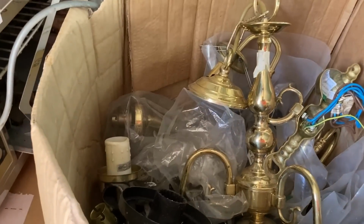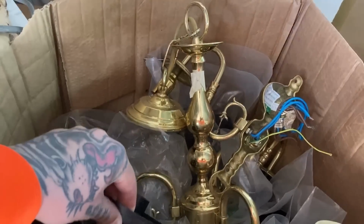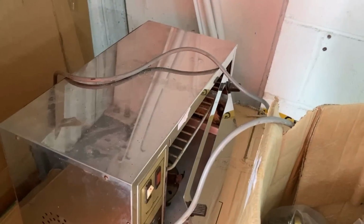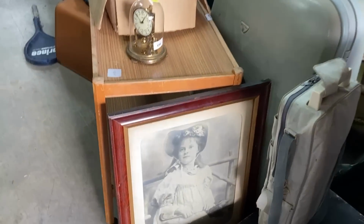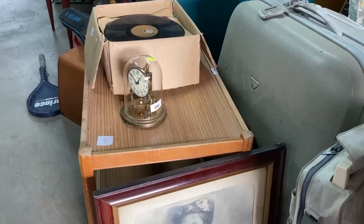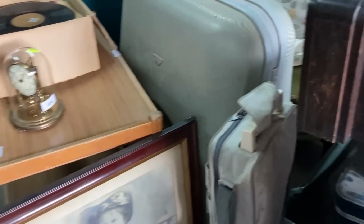We got vintage ceiling lights, probably £50. A vintage grill, or might not be vintage, either way, like £30 I guess. Projector, £30. What else came in? We've got that picture there and that one down there. They're just prints, but they're nice ones, nice old ones, so 30 to 50 for the pair.